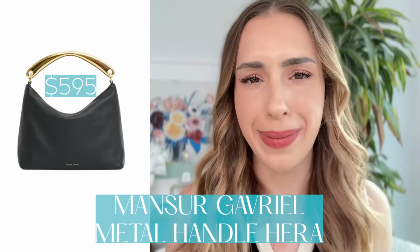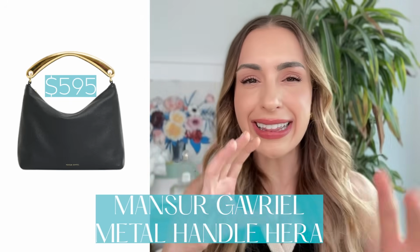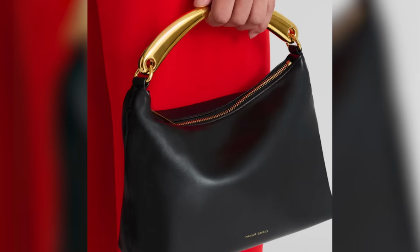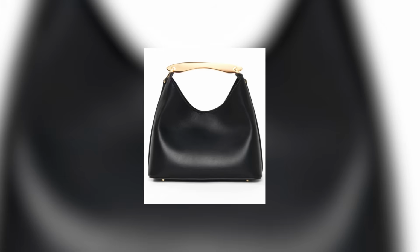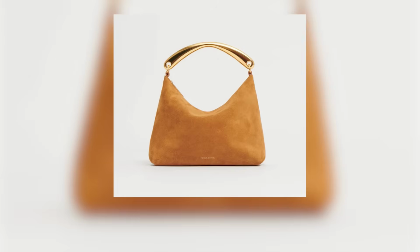Now, if you're looking for something like this that is a little bit more secure, then I would recommend the Mansur Gavriel Hera bag. It looks very similar, slightly different proportions, but the same type of aesthetic at the end of the day. This one comes with a zipper. So if you really need something very secure, maybe you're in crowds, in an urban area, you ride the metro, all that kind of stuff, then I would check out this one from Mansur Gavriel. They're one of my favorite mid-range bag brands. I have been wearing their stuff for pretty much 10 years at this point, and I can really speak to the quality. I particularly love this beautiful golden suede one they have going on for this season. So definitely check them out if you want something that has a zipper.